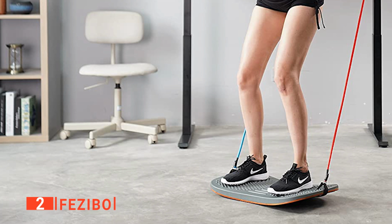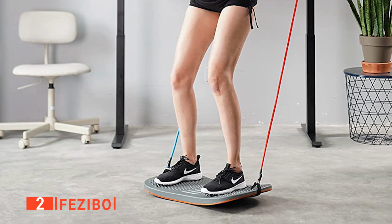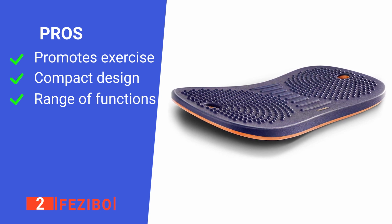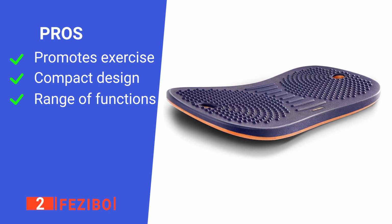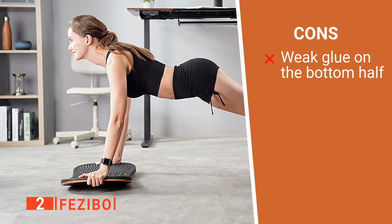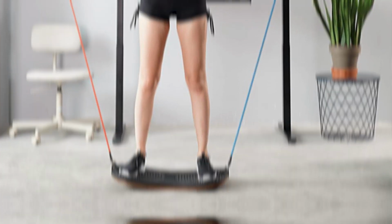This unit is an excellent option if you're not committed to the idea of a flat, stationary mat or if you have a smaller office space. Plus, it's brilliant for those with restless legs. Its pros are: it allows you to perform low-impact exercises whilst you work. It's very easy to store away, and it has a versatile range of functions. However, it has issues with the rubber bottom coming detached over time. The Fezibo is a great option for those that don't like to stand still while working.